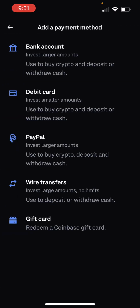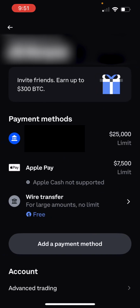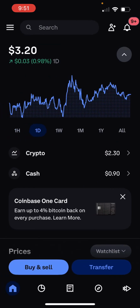You can either add your bank account, your debit cards, have PayPal, wire transfers, etc. Okay, so you can attach a debit card, so really there's no problem with that. Same thing with the bank account. It doesn't really matter too much. You're going to use one of those two primarily. And then you do have a couple spending limits, though I would assume most people who are watching this are going to hit those limits. So it's not really a problem. All right. So once you've done that, you're going to come back to the home page.